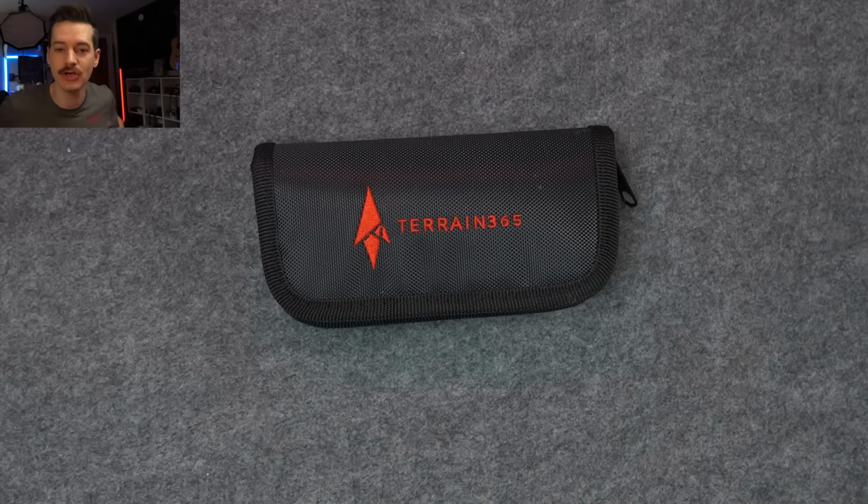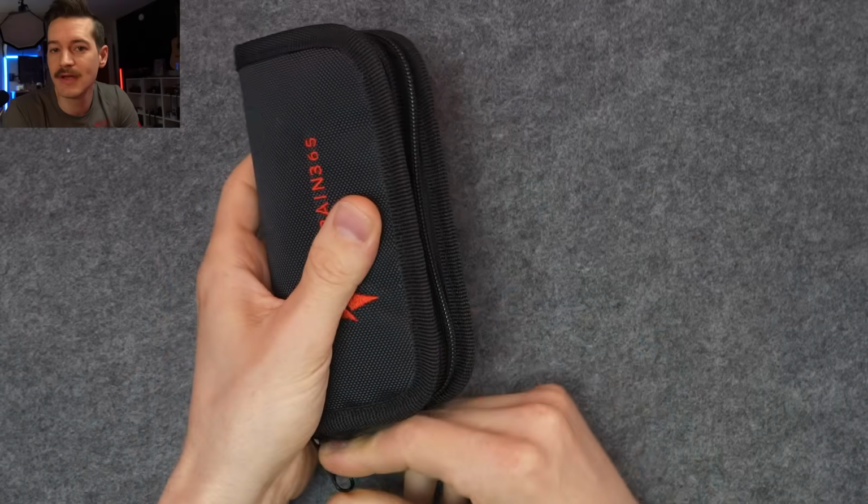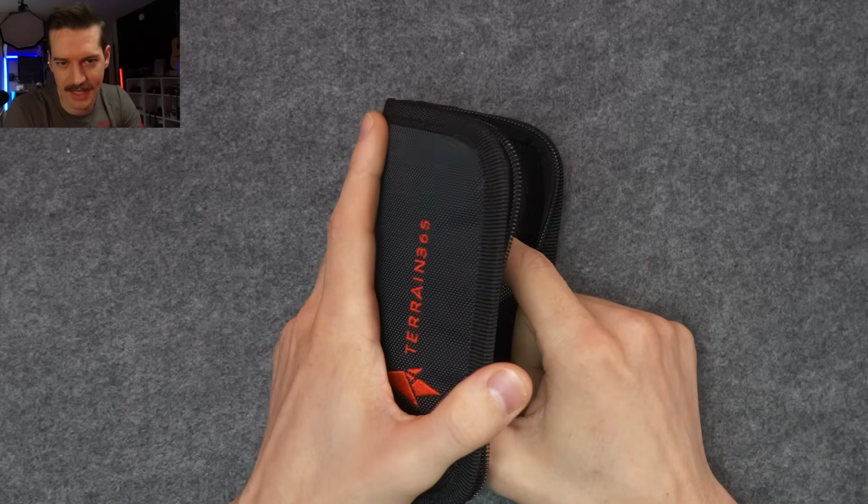That's right. Also got this shirt at Blade Show. My little Protect shirt. Shout out Dave and the boys. Terrain 365. They've been around. They work closely with a company called Prometheus Designs.